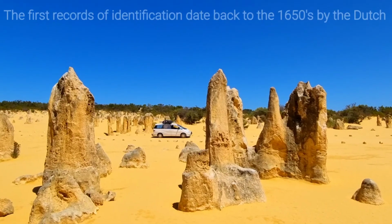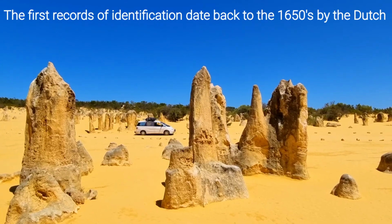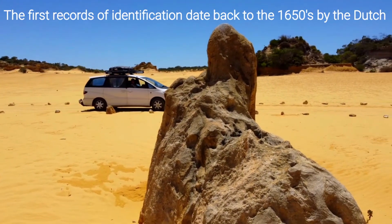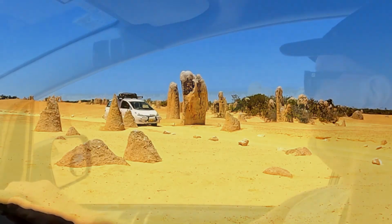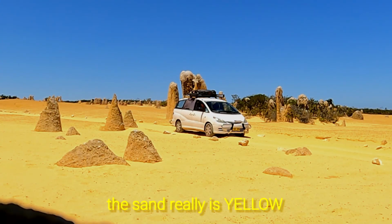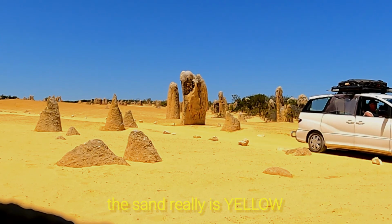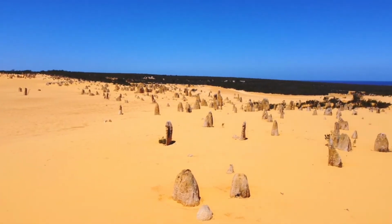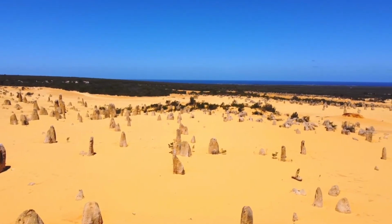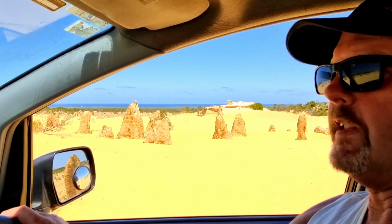I remember when Billy Connolly did a documentary here, he went running around naked through all these. Getting a little sandblasted there. View of the ocean.